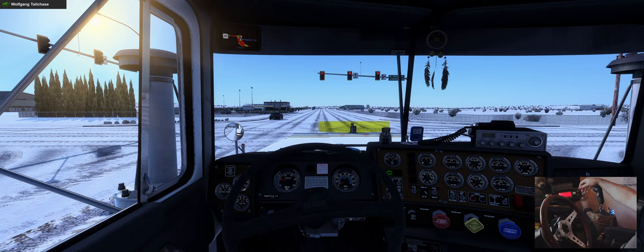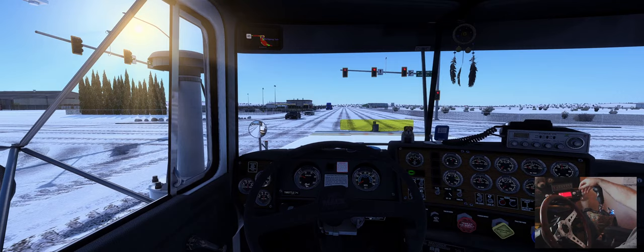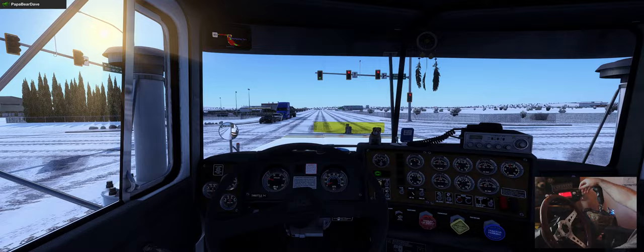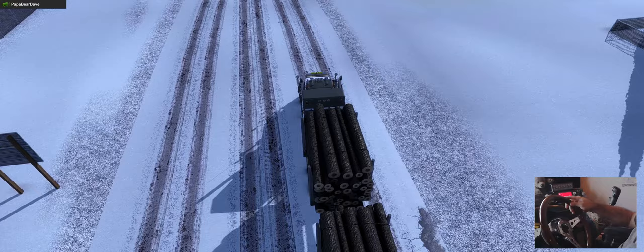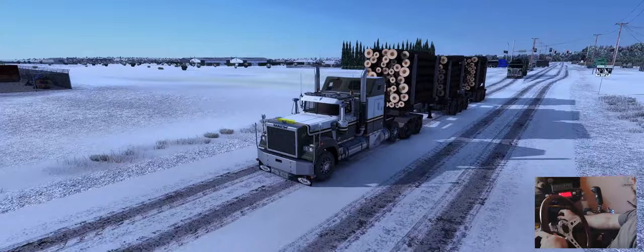Blocking the whole street now because I was in the wrong lane, so I have my load all over all three lanes of the road. Well, that's how it's done. There's a car standing behind me, flashing its lights at me. Yeah, and this traffic signal seems to be broken. The green light. Yeah, to the left. You were supposed to go to the left, weren't you? Sorry about that.